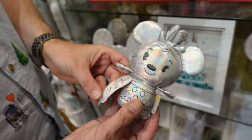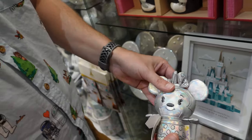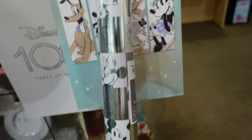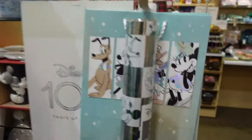So cute. Oh. What is this guy? Itty Bittys? Those Itty Bitty brand? We have a Star Wars Itty Bitty. Yeah. Little bits and pieces inside. They even have wrapping paper. Oh, wow. That one's almost got like a teal color to it. So cute.